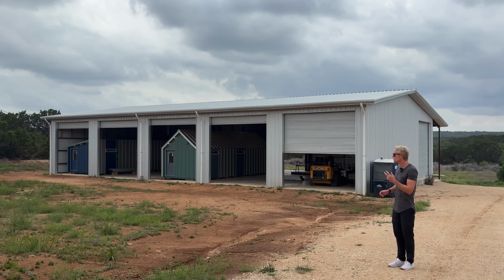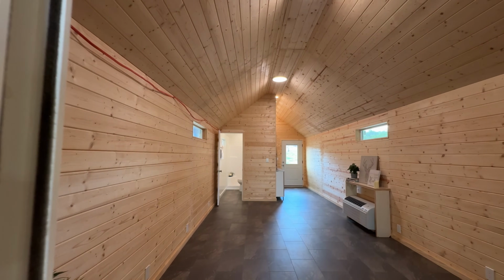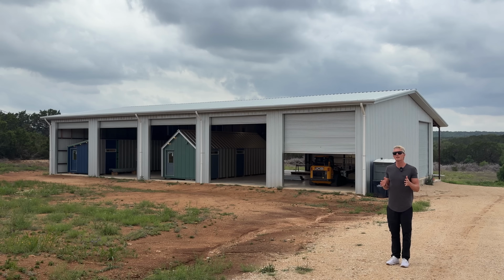They've got two homes that are just about finished. I'm going to take a tour of both inside and out. Both the co-founders, Becca and Darren, are here today, so I'm going to hopefully get one of them on camera, talk about some of the changes they've made and where they're going from here. Let's go check it out.